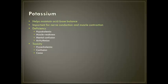Potassium helps maintain the acid-base balance, is important in nerve conduction and muscle contraction, specifically our heart muscle contraction. Deficiencies are considered hypokalemia, muscle weakness, mental confusion, and arrhythmias. In cardiology, they are always very concerned about potassium levels due to the arrhythmias that can occur that can be deadly. Toxicity is hyperkalemia, confusion, and coma.